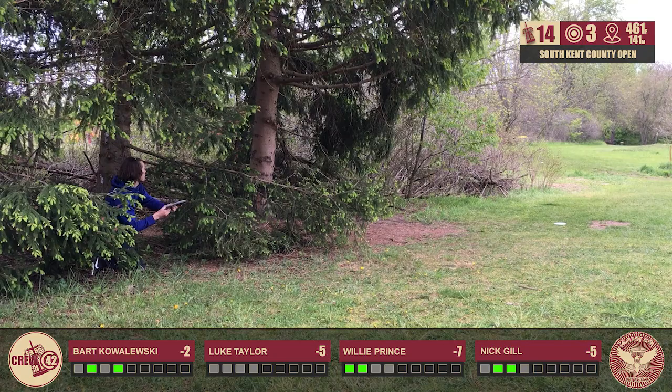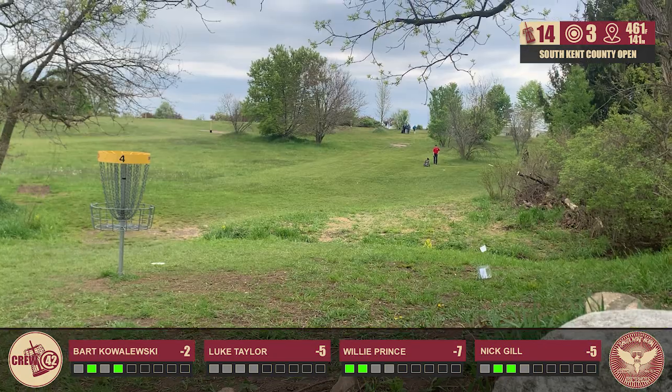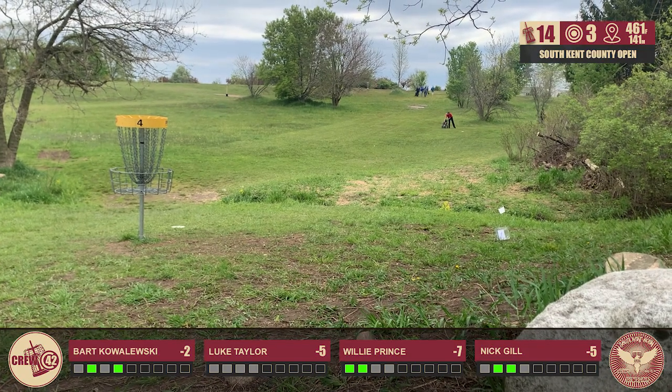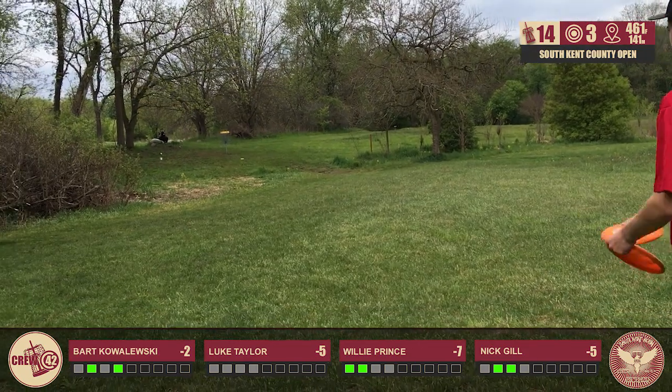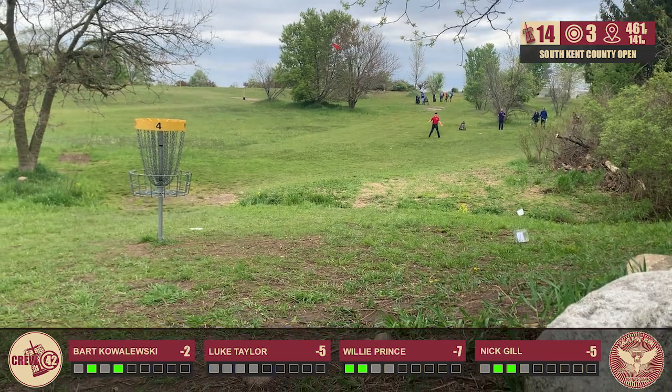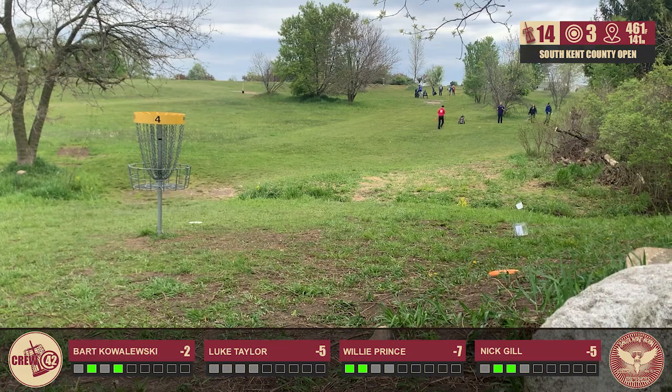Wow, Nick got a little bit of something. He can pull this off, I think. Oh, get over that. Yeah, makeable. 25 footer. If you get close enough, you can kind of run your throw because he's running the hillside, yeah. Yeah, and it's just gonna stop you. Yeah, for sure. Especially if you do that kind of hyzer out like he just did.